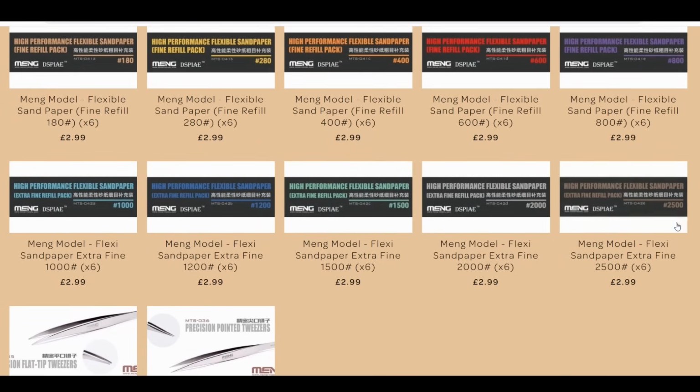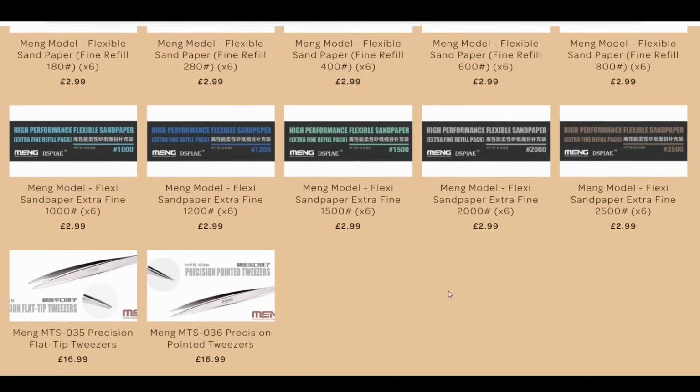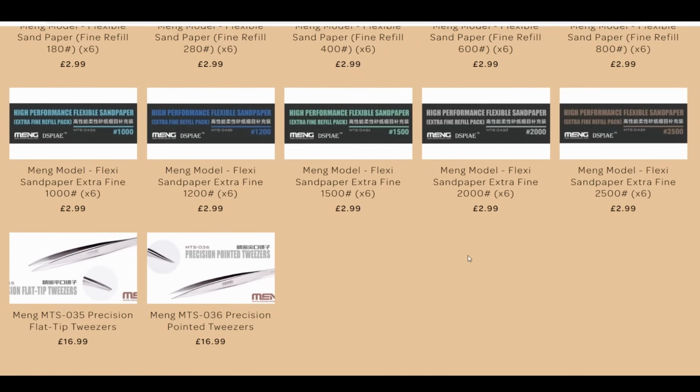They've got good grade selection as well, because you've got everything from 180 right the way up to 2,500. So you've got all your bases covered down in there for those ones. But they are self-cleaning, which means they last forever. So they're really good at that.